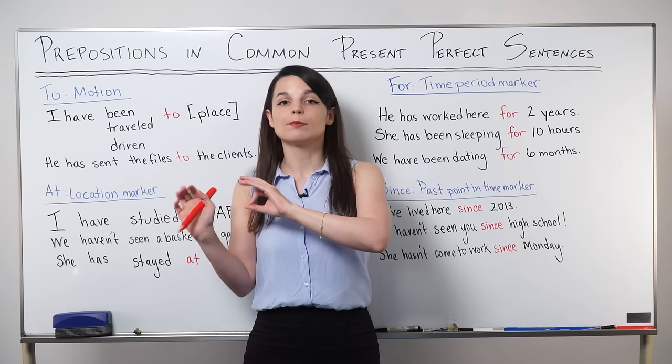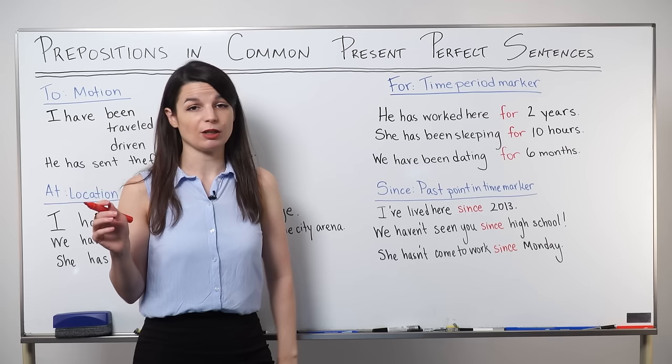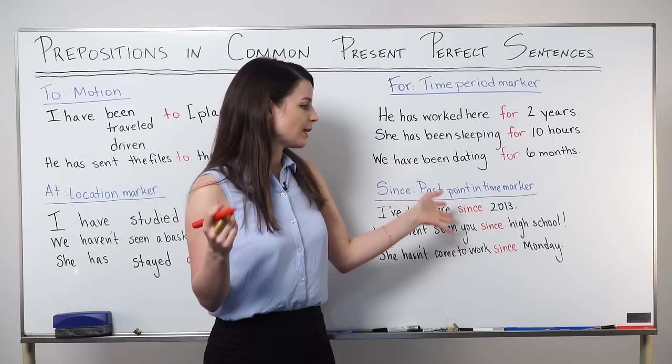So "since" is marking some past point in time. "For" is marking a period of time, a duration of time. So we can't use these interchangeably. We can't switch them up. Also, we cannot use "to" or "at" in these cases either. No location is being given. Yes, a high school is a location, but here we're talking about a period of life that is high school, a time period of life. So we can't use "at", we can't use "to" here.